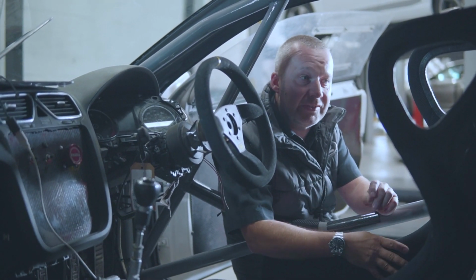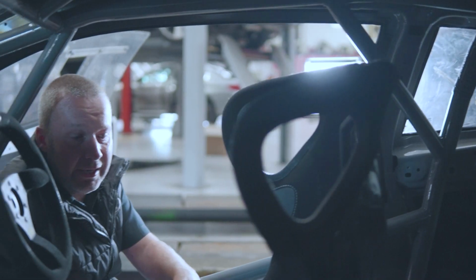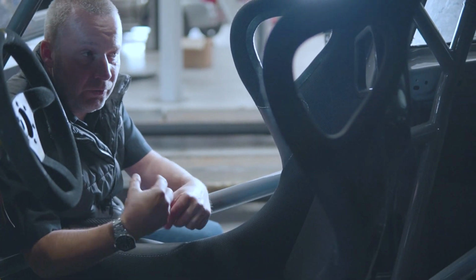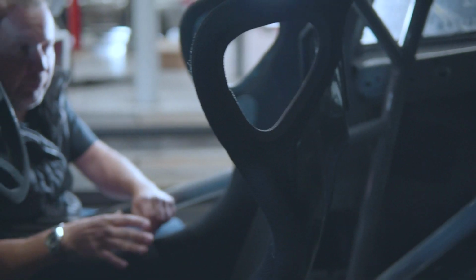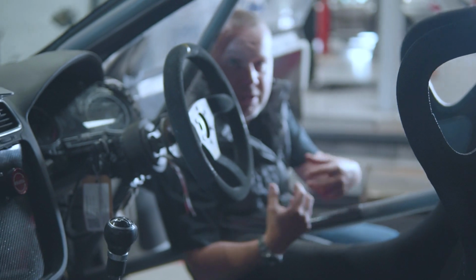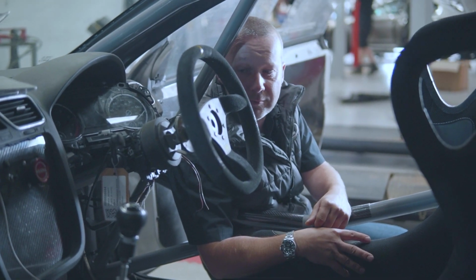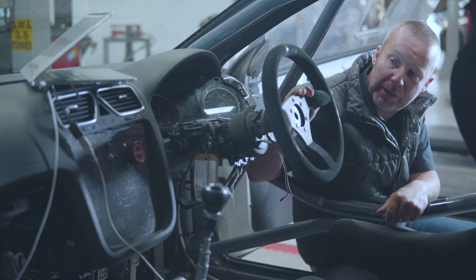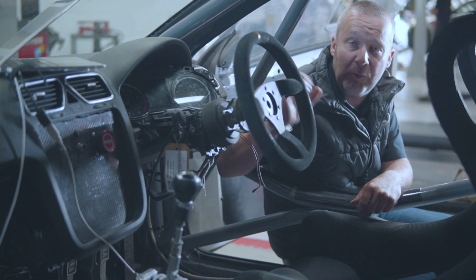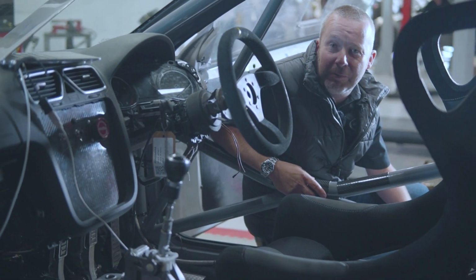Racing seats, we've got a full carbon seat in this car. Again, it fits the driver perfectly, holds them nice and tight. The belts aren't in at the moment just because we're on the dyno, but the seat allows the driver to be fixed, so their arms and legs are the only things that can move really inside the car. Steering wheel's completely different, smaller steering wheel. This one's actually a carbon wheel as well, again just for weight. So we try and lose as much weight out the car as we possibly can do.